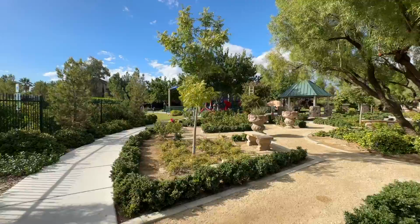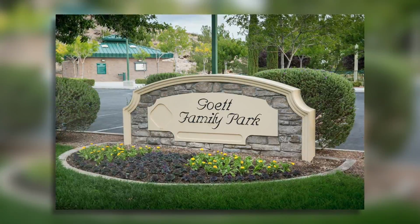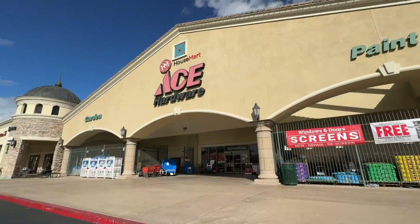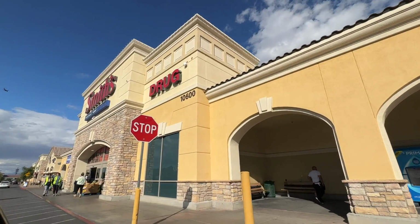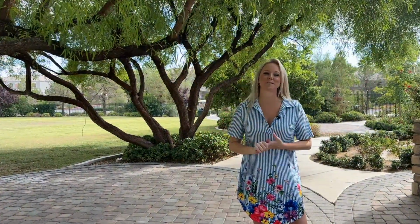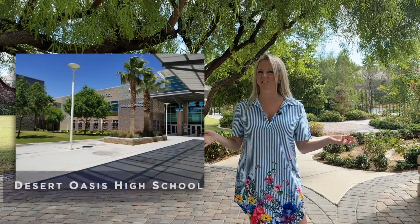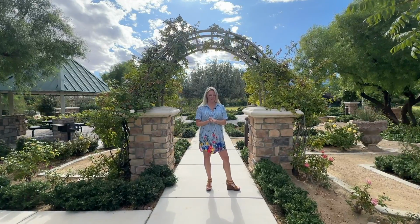I'm in Dr. Harry Johnson Rose Garden, and it is gated, so you can have your pup or your kids run around here. There's also Somerset Park, Goett Family Park, which is having a fall festival soon, and Southern Highlands Dog Park. There's also Southern Highlands Marketplace, where you're gonna have Smith's, Walgreens, Leslie's Pool Supply, and so many other things to choose from. Schools zoned for Spectrum Bay are going to be Ortwein Elementary School, Tarkanian Middle, and Desert Oasis High School.